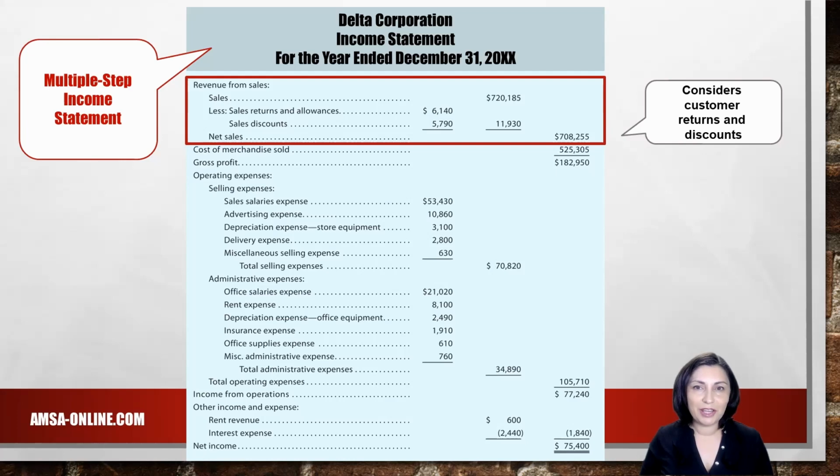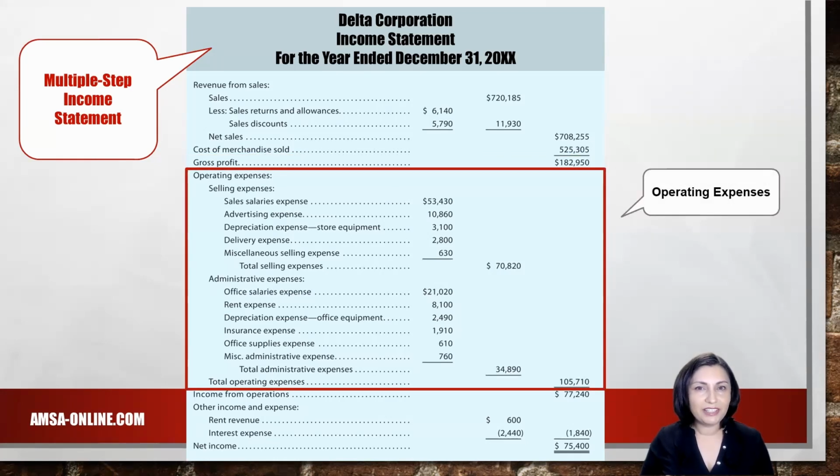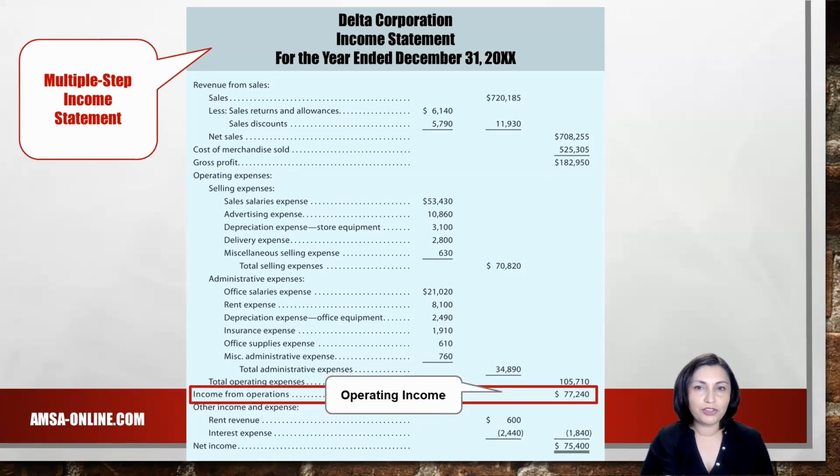A multiple-step income statement makes it easier for a stakeholder to analyze the operations of an organization. The gross profit subtotal represents the difference between sales revenue generated from selling products and the cost of those products. Operating expenses, or OPEX, refers to the cost incurred by a business for its operational activities. In other words, operating expenses are the costs a company must make to perform its operational activities. Operating expenses include selling and administrative expenses. Operating income measures the corporation's results from its total operations and takes into account the selling and administrative expenses.